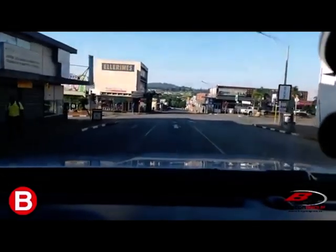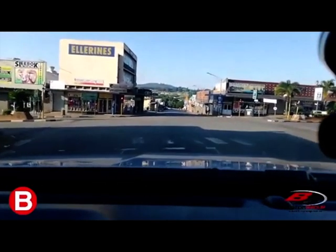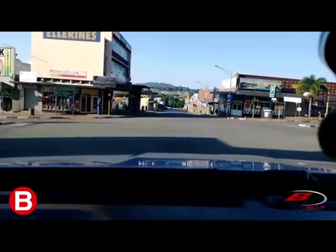Okay, the 25 degrees was a bad idea. So let's get the Wildtrak to quickly adjust the temperature.